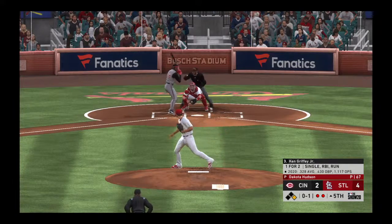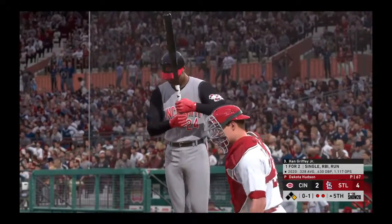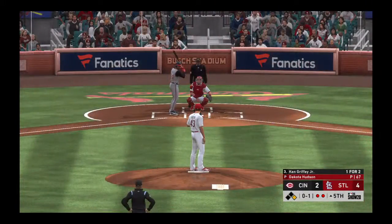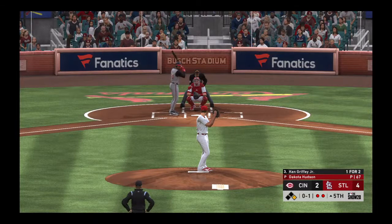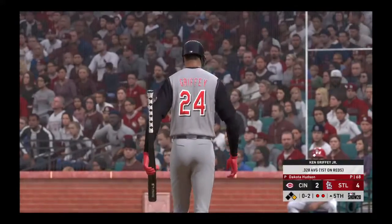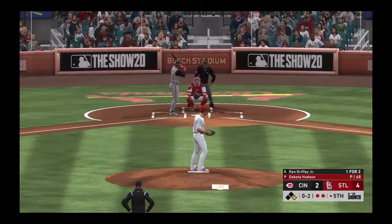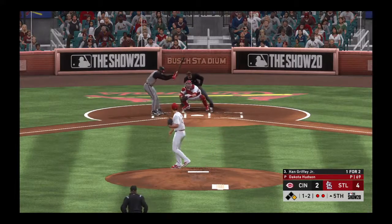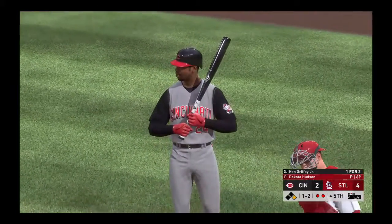Stepping in now, Ken Griffey Jr. as the sinker to him finds the zone for strike 1. He's working on a 1-for-2 game so far. Tying run at the plate, the 0-1 lifted the other way down the left field line, and that will end up a foul ball. And here's a 1 ball, 2 strikes count, slider inside that time, and that'll keep him from diving out over the plate.